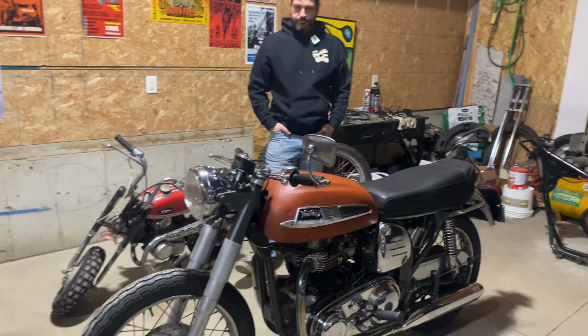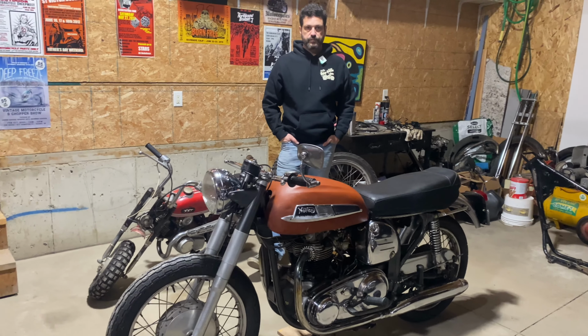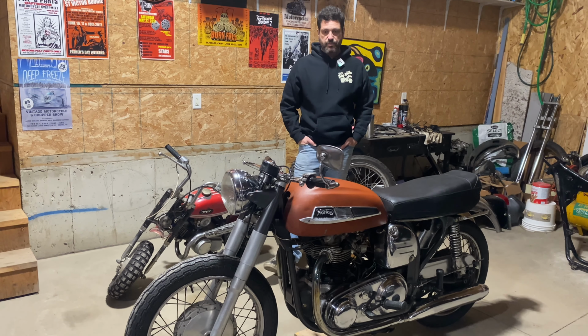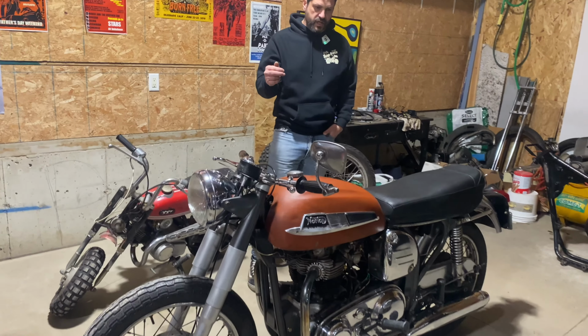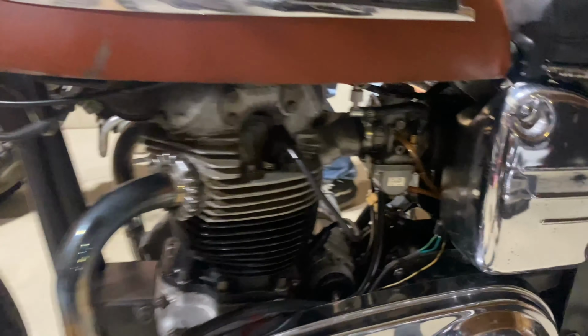But yeah, it's been good. Any performance upgrades done to it at all? Well, other than the headwork that Stuart did, like I said, the valves are polished, the rocker arms are polished, the heads have been ported. The only thing I wish I would have done was sort of ported out and matched the intake manifold here, like on the inside, but it's pretty close.